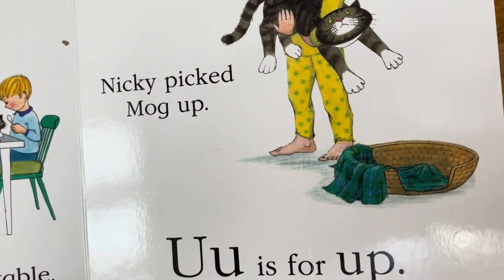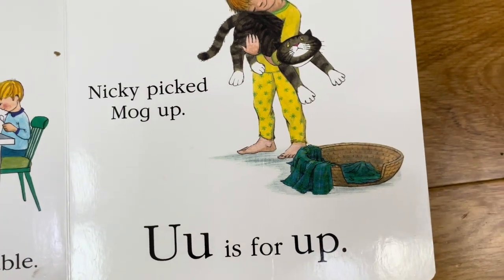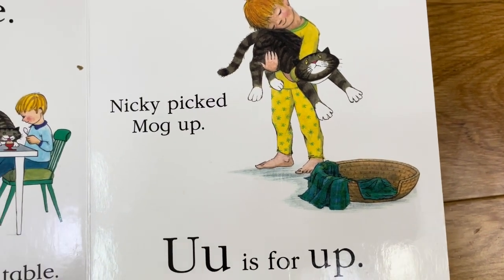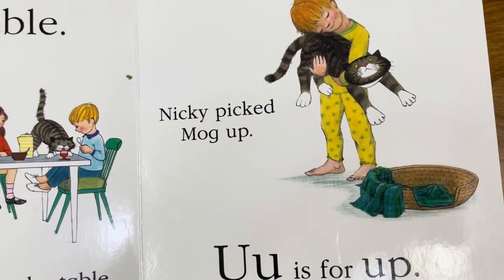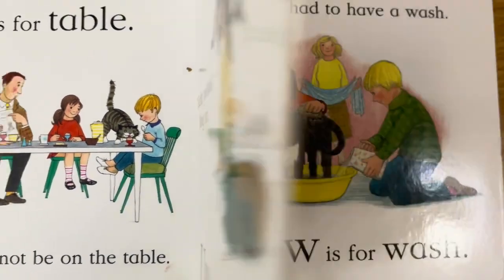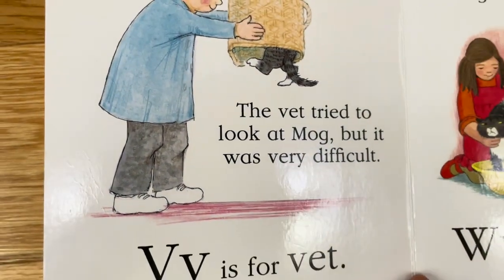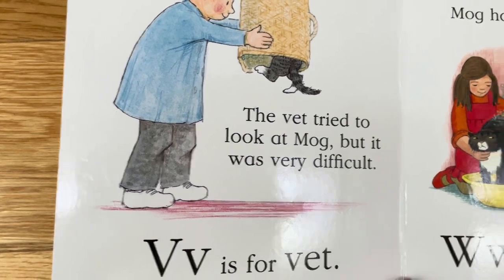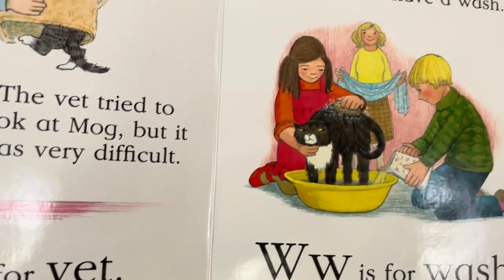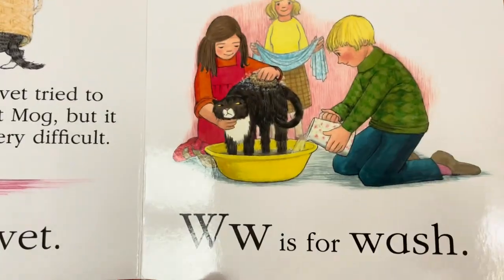U is for up. Mog was picked up by Nikki. Nikki picked Mog up. V is for vet. The vet tried to look at Mog, but it was very difficult. W is for wash. Mog had to have a wash.